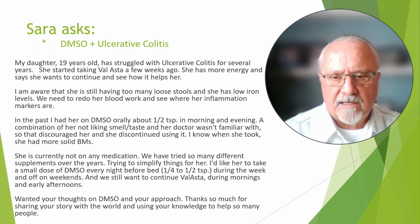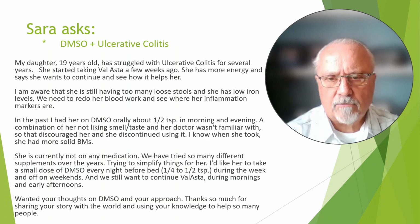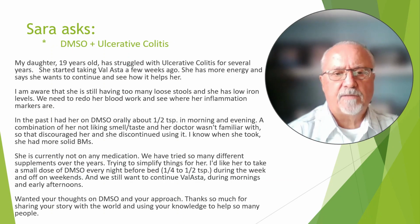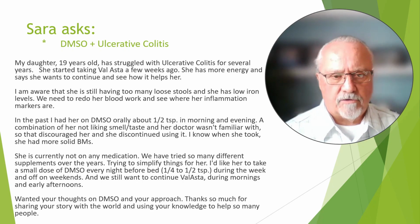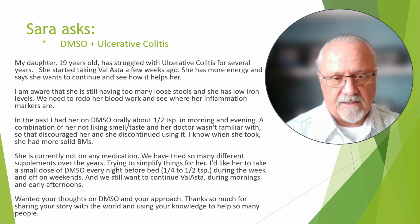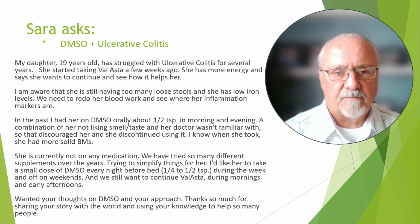There is a danger with DMSO, and I personally experienced that. I was contaminated with DMSO and monochlorobenzene. It was a co-solvent polymerization that we were working on, and in the recovery unit I got exposed to those. Well, the DMSO is a universal solvent. It will carry whatever is with it right through your skin and into your system.